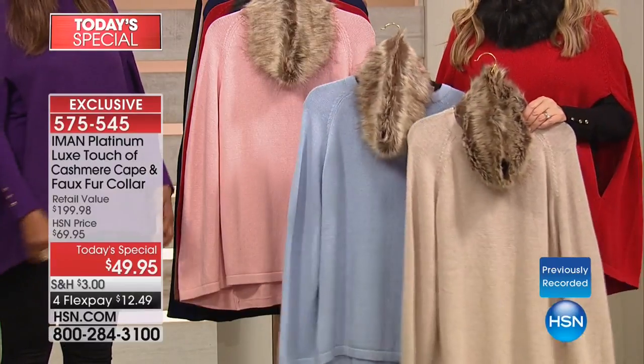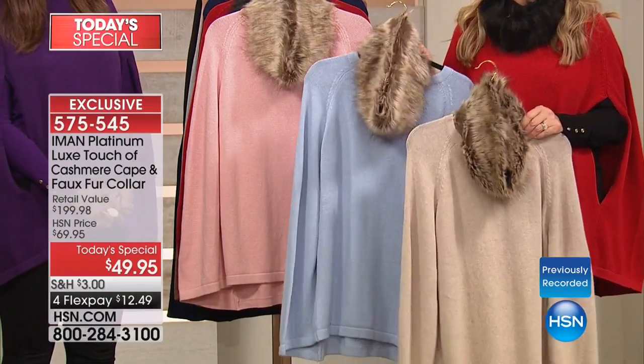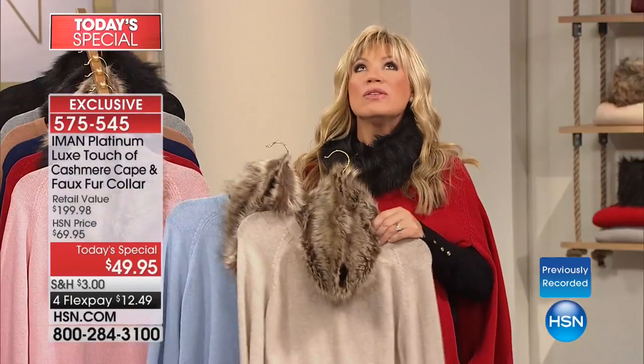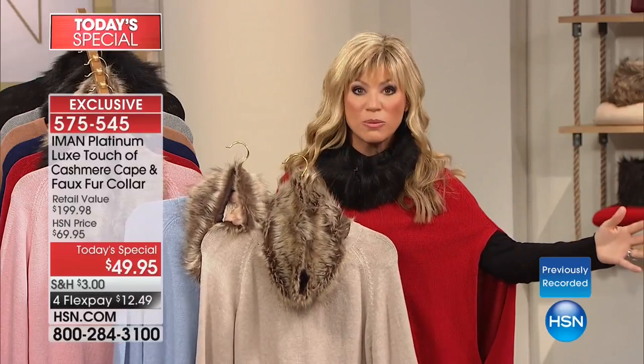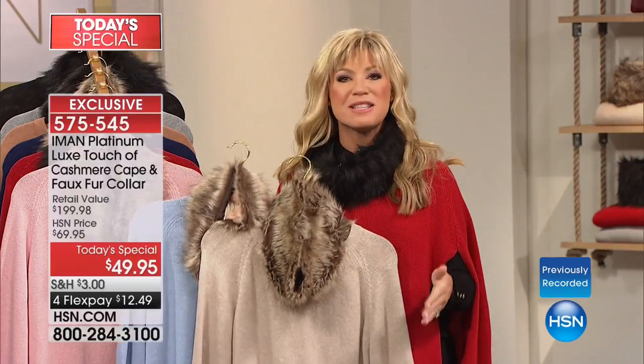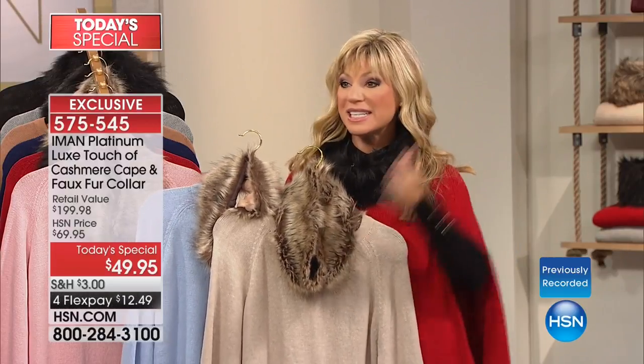And everybody's going to compliment you on this because you're seeing them in all the expensive magazines, and they are a fortune. When you think about cashmere capes, you're right up there at the $200-$400 price point. Then you add fur or faux fur, and then a designer name, forget about it. So what's nice about tonight is we're bringing to you that Platinum collection, the best of the best, that Iman creates. Her number one silhouette, year after year, is a cape.